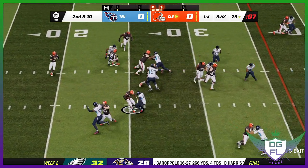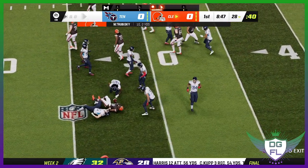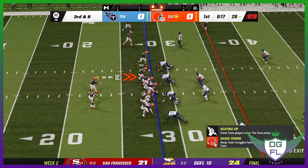It's a jet sweep. Trubisky pops it forward. Even with the nice move, can't go very far. Stop short of the 30. They'll be in search of 8 yards here as they hope to convert the first down.